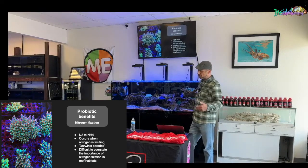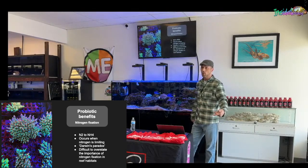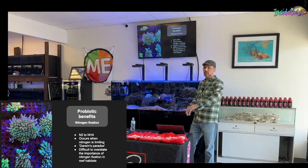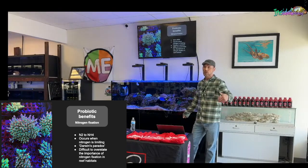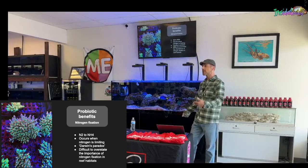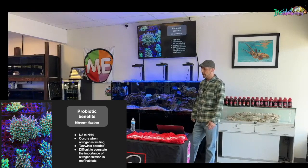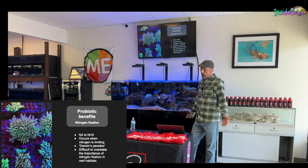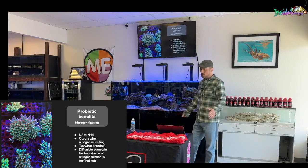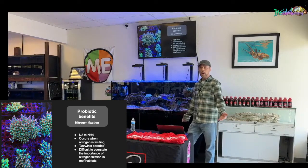Real quick, this is just kind of interesting. When Charles Darwin went to Tahiti and studied a coral reef for the first time, he was blown away by the fact that the water was crystal clear. In other words, it was infertile, right? It didn't have a lot of phytoplankton in it. And yet, the coral reefs are insanely productive and diverse and dynamic. And he's like, how the hell is this occurring? He never did figure it out. For all the things he figured out, that was not one of them. And it became known as Darwin's paradox.